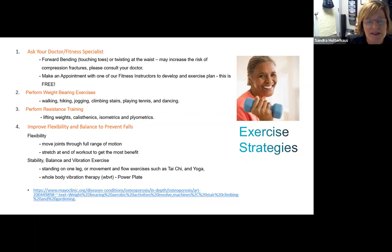And then stability, balance, and vibration exercise are also important. Anything where you're challenging your balance, like standing on one leg, or movement and flow exercises such as Tai Chi or yoga, those are great. And then also whole body vibration therapy, or WBVT. We do that here on the Power Plate. We have the Power Plate available to all of our members to get on.